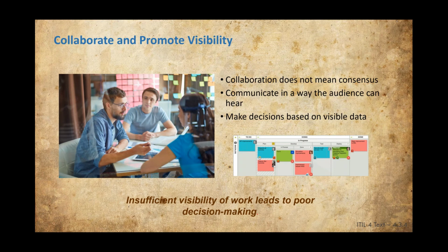It's worth the effort to try to see where and how can you start making things more visible so people in their local teams or functions can see where they fit in to that overall work. And it really helps an organization have that holistic perspective that we started with, and that holistic perspective helps you to drive improvements. So collaborate and promote visibility.